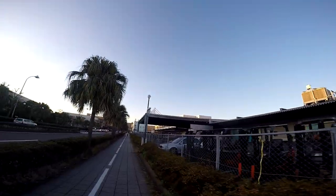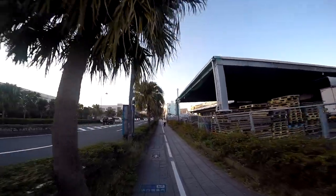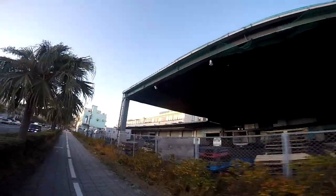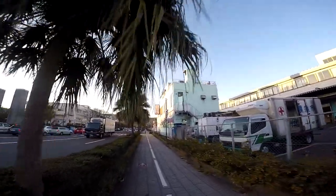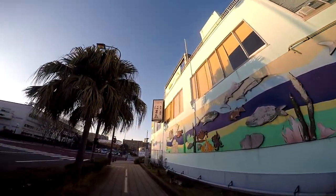Here's a, not a fish market, but just like a storage place. Always smells like fish. I think it's where they could be shipping them out, I'm not really sure. But I always see them real active in the mornings when I go to work. Here's a nice little eating spot.